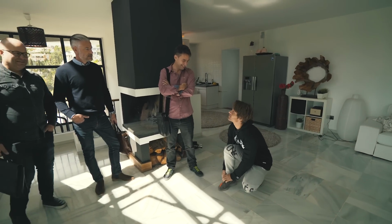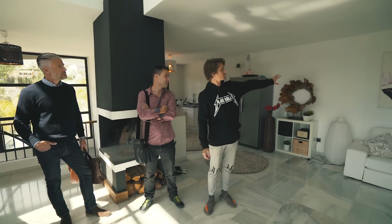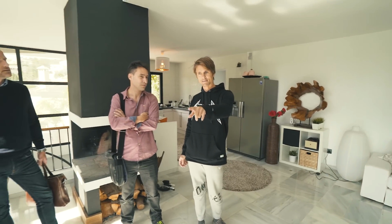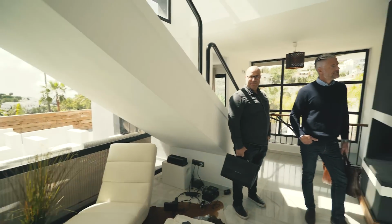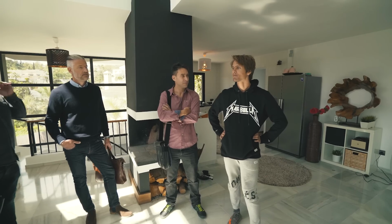There are so many things you can do and it's hard to decide where to start. We want to move the kitchen in there, but then the kitchen is connected to the floor, which is connected to the windows, which is connected to the terrace, which is connected to the pool. So it's hard to do little things. I need someone to tell me, stop.